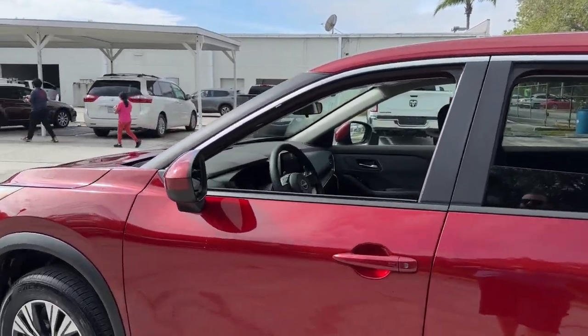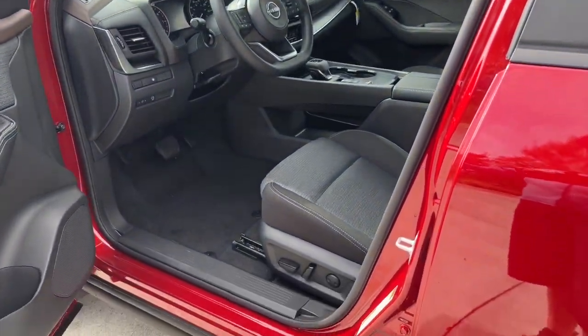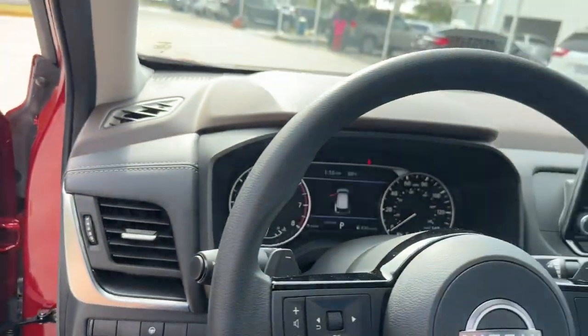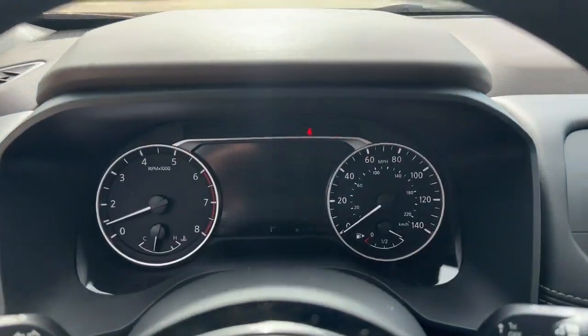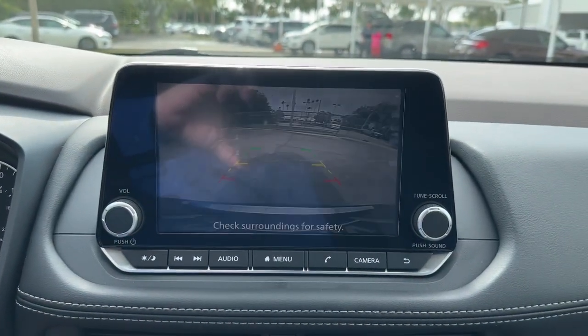The following are some of this vehicle's highlighted options: keyless entry, keyless start, satellite radio, heated mirrors, backup camera, lane keeping assist, remote engine start, adaptive cruise control, blind spot monitor, aluminum wheels.